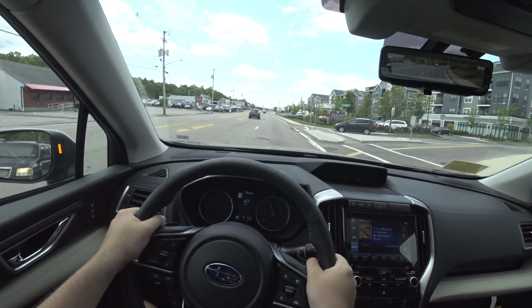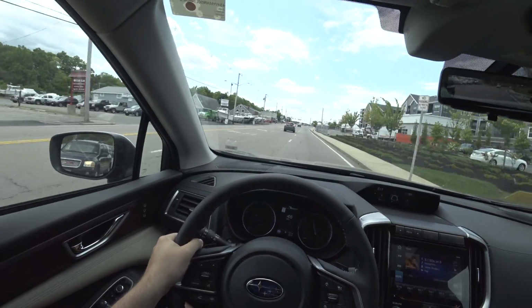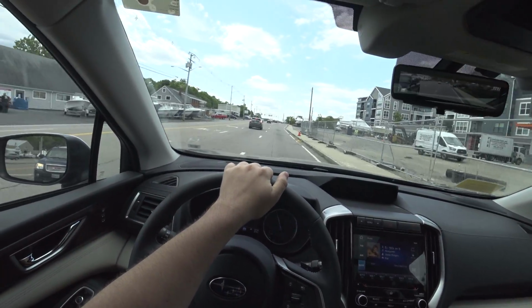Yeah, overall, the Ascent is an excellent vehicle. No complaints at all with the Ascent.